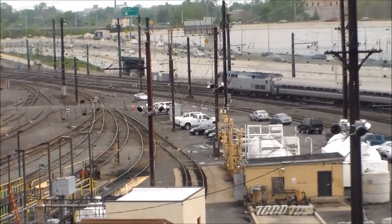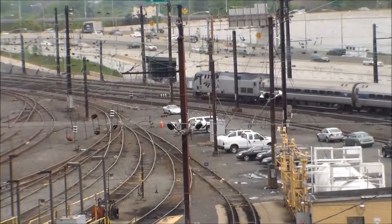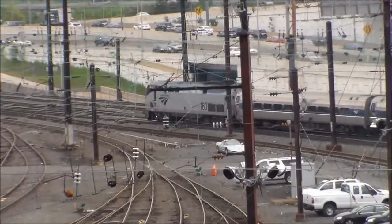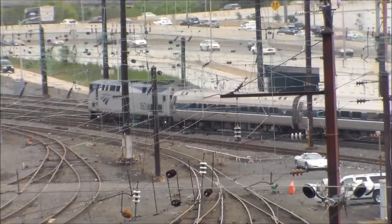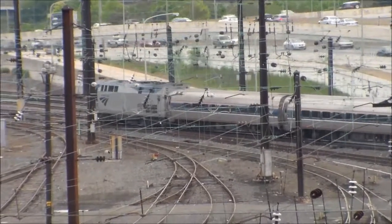As 160's leaving, in the yard is AEM7 950, the Keystone set that's not in operation this weekend. I guess they eliminated one set for the weekend because they didn't need it. Oh, well. More to come. More action.